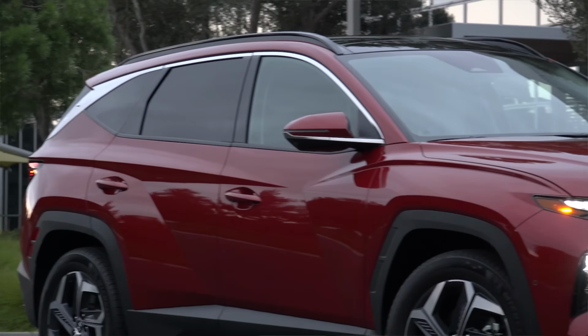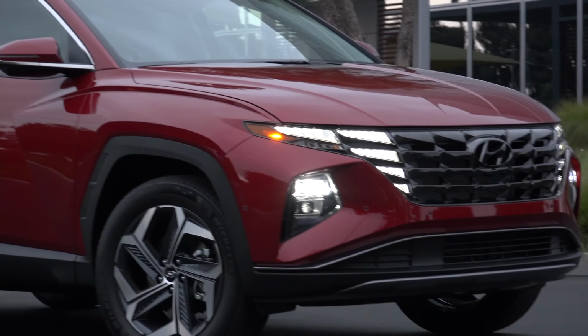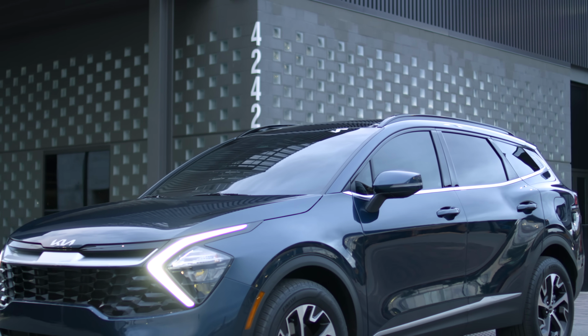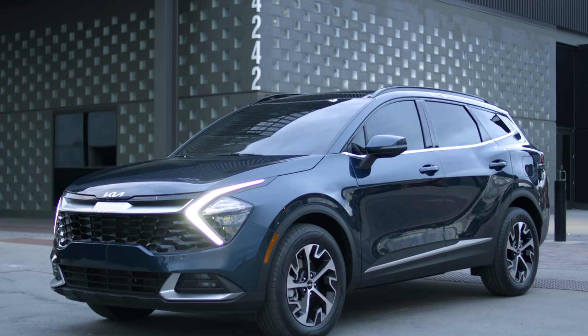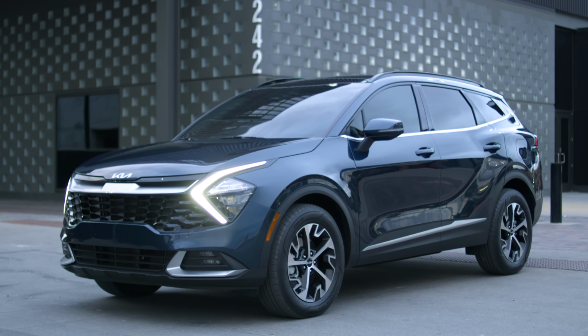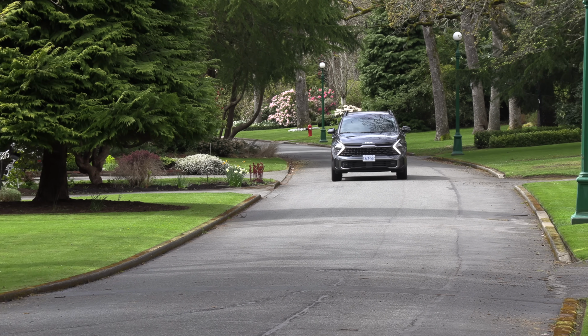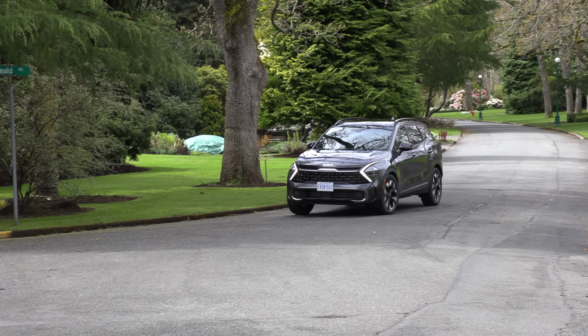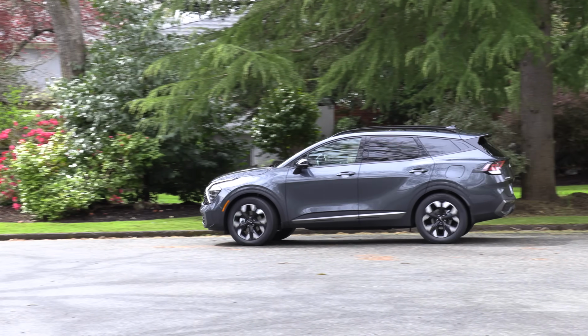You get used to anything. These are really modern designs and maybe not something that I was expecting from either brand. I have come to like that grille on the Tucson. And I think those boomerang lights look great, and they're very different for the Sportage. These are definitely vehicles that will stand out on the road.